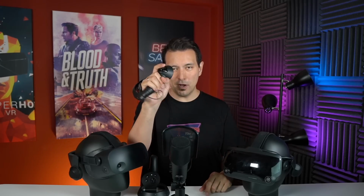Now we're going to compare the controllers of these two headsets. For the Valve Index, it comes with the Valve Index controllers. These are the most sophisticated controllers on the VR market, and I really like them a lot. The great thing about these controllers is that you can strap them to your hand, just like this one, and then, for example, if you throw a grenade, you're not going to throw away your controllers. So this is incredibly amazing, and also this comes with full finger tracking.